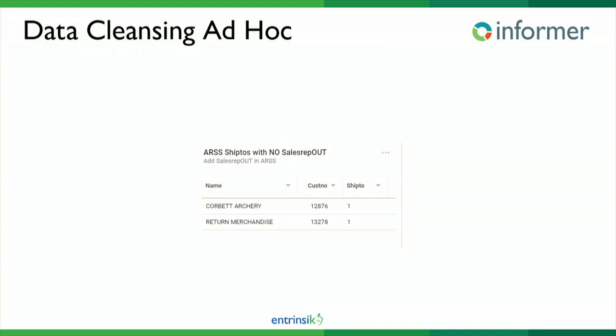This is a query that just shows me information on, in this case, SX, but any ERP would have the same issues, where these are exception cases, customers or ship-tos that don't have an outside salesperson assigned. And so they're not going to be assigned to anybody in the CRM if they're not in the ERP. So this helps me solve that problem on an ongoing basis.